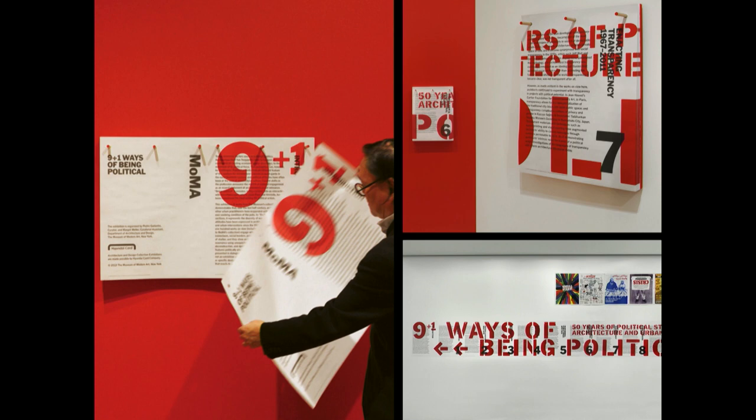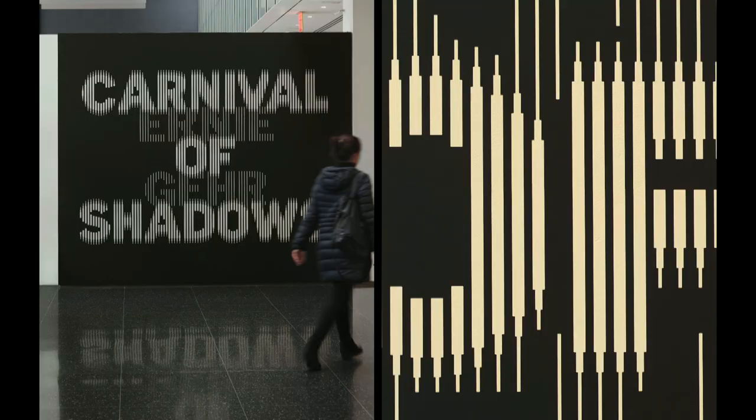9+1 Ways of Being Political. It speaks about architecture and design as examples of protest. So the MoMA font here is turned into a stencil. And this tear-off thing that you're looking at on the left are section panels that you see in individual galleries. So once visitors take all of those and we put it all together, that's how we created the final title for the entrance.